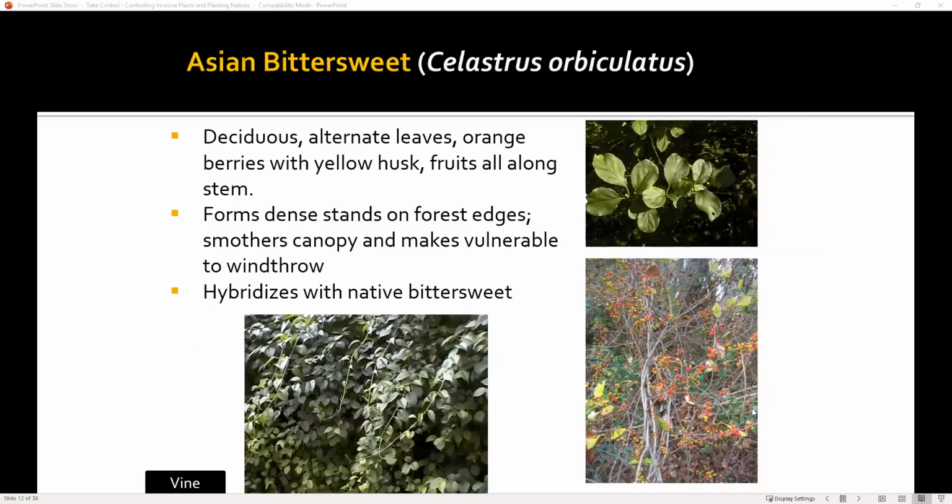The next vine is Asian bittersweet, and this one is deciduous. That is, all of its leaves fall off every year. The leaves are alternate on the stem. And the berries occur up and down each stem.